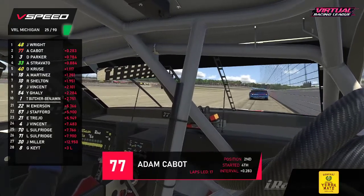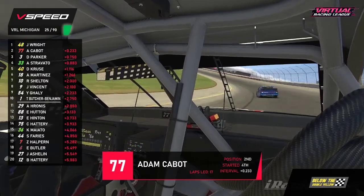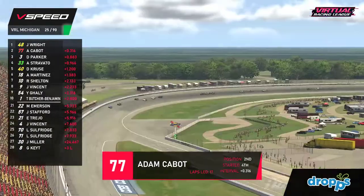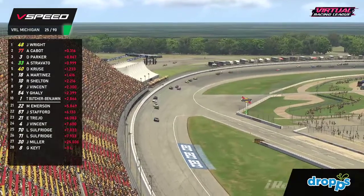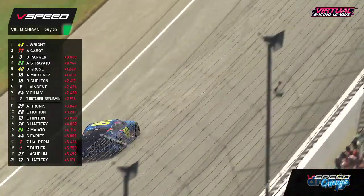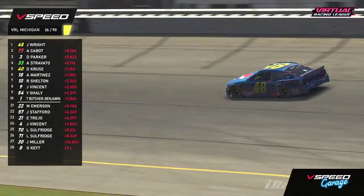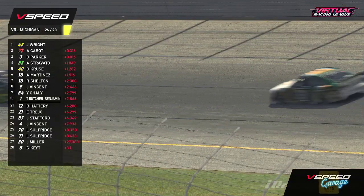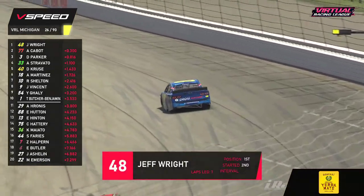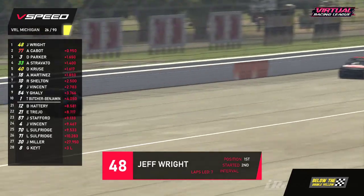But this is the view out his windshield, as the 48 of Jeff Wright continues to have the blinking problem. Cabot led 17 laps. Looks like he is not going to be able to get to the stage win. It looks like Jeff Wright, out of turn number 4, blinking and all, is going to take the stage win. A couple extra dollars in his pocket, a few more points in hand. So good job there for Jeff Wright, who led the last 7 laps of the stage and wins the stage.